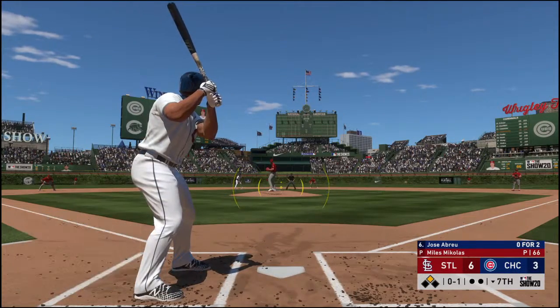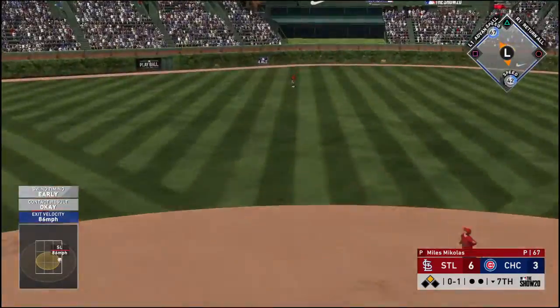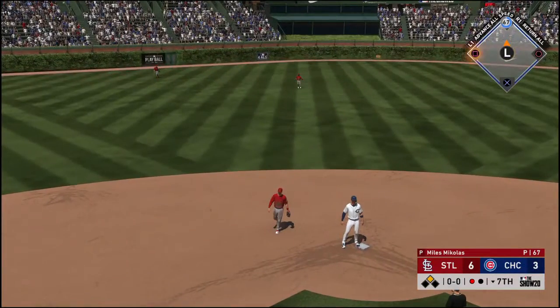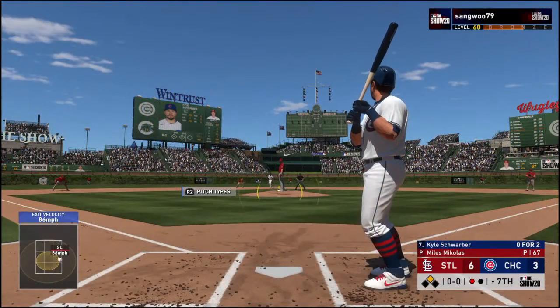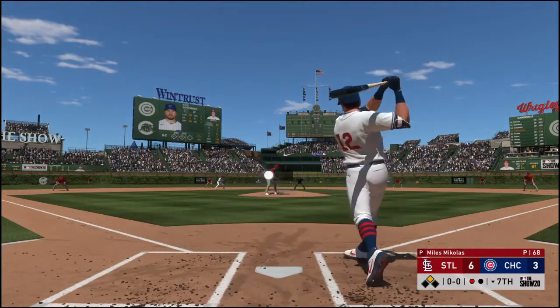He's hitless in his 2 at-bats so far. Line drive to center field. Well, this is unfortunately right at him in center field as he takes it in for the first out. Digging in, Kyle Schwarber. He struck out and flied out, 0 for 2 so far. Ready to deliver. Here's the first pitch.